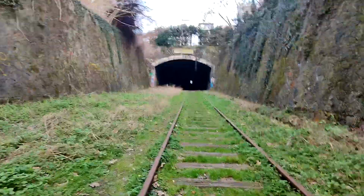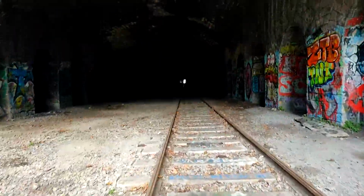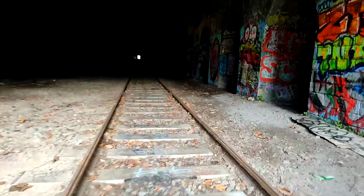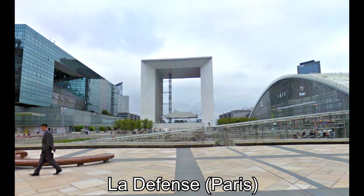And along we go to the next railway tunnel. This would have been the station, I'm guessing. This is mad. After passing through this railway tunnel, which appears to go onto a part where a university's been built onto where the railway was. So then, we now go along to the next tunnel.